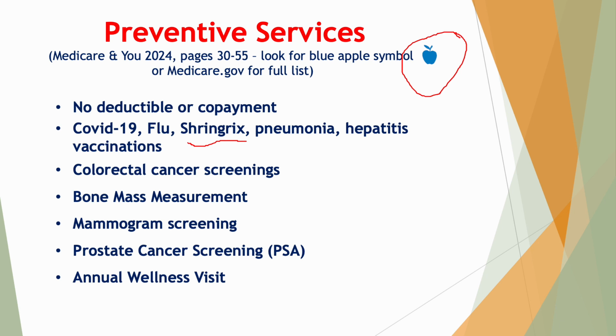Colorectal cancer screenings: if they do a colonoscopy and it's just a look-see and they don't find anything, that's a preventative service. If, however, you have a colonoscopy and they snip a polyp, it then becomes a diagnostic service. They are moving towards 100% coverage. So this year, Medicare will pay 90% if it ends up being a diagnostic service, and you're responsible for 10%. Mammogram screenings and prostate screenings are preventative services.